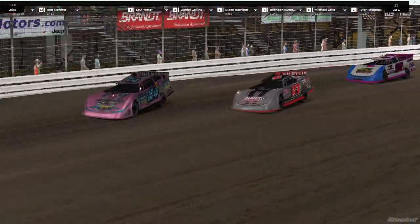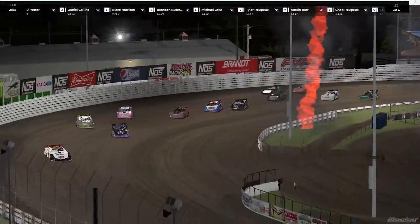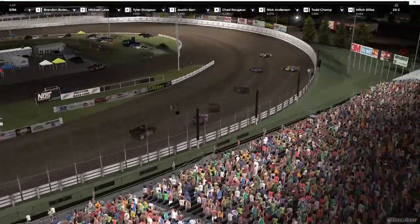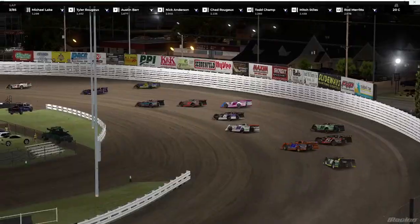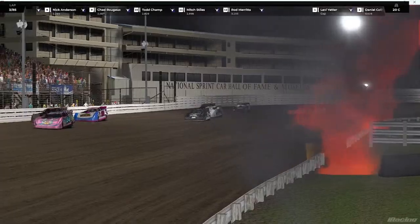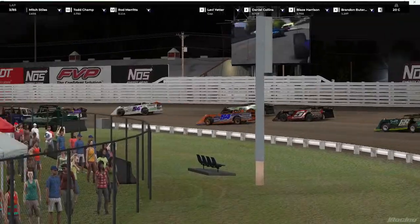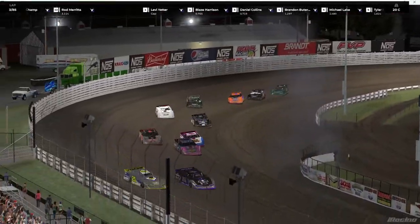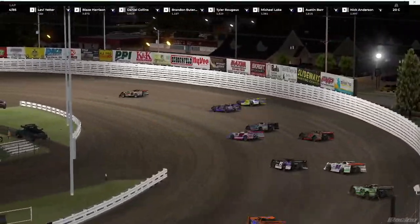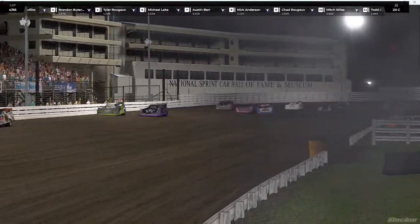Austin Barr gets up on that inside cushion, scrapes off a bunch of speed, bottlenecks up the 96 and the 27. He'll lose a couple positions to those cars. Nick Anderson slow rolling the bottom side has already got himself up into the 7th position. Already got some guys making some contact. Definitely a pair of aggressive drivers with the 54 of Mitch Stiles and 5 Todd Champ. So those two might be an interesting watch here as they continue to battle side by side early on.